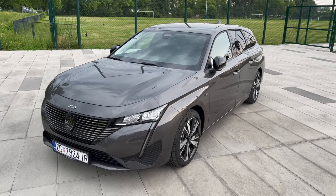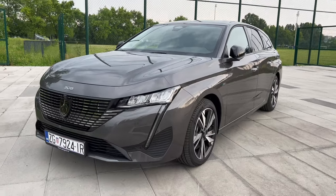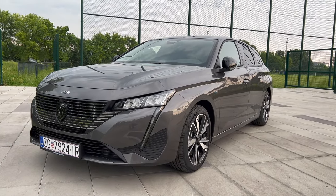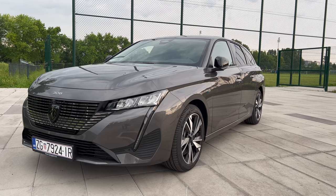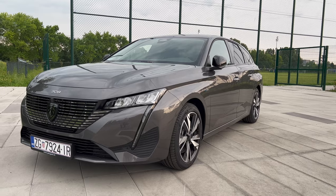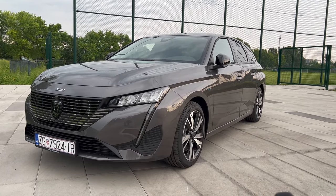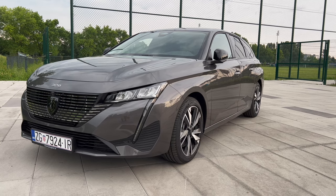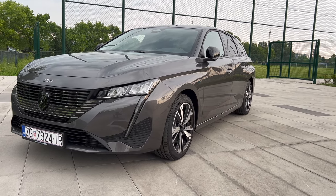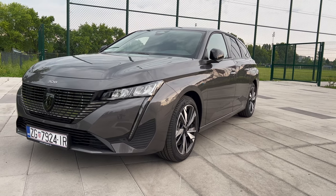So here is the new Peugeot 308 SW, or the station wagon. Some people call it a wagon or the estate in their country. Now I think it's one of the most beautiful estates on the market, definitely. In front of us is the Allure package, as mentioned. I've chosen this one instead of the GT because I filmed the GT package at the Zurich Auto Show. So if you want to see that, check the channel. And I also filmed the GT pack on the hatch version.